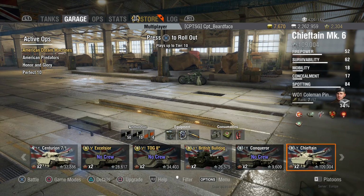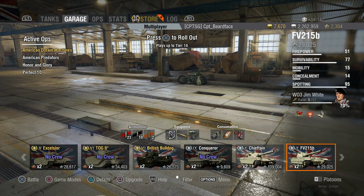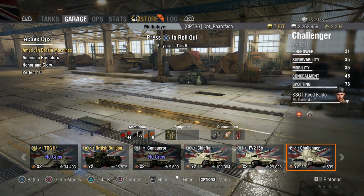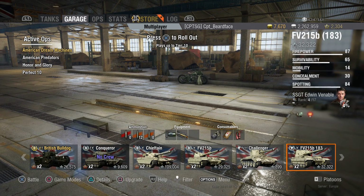Still got the Conqueror in here to do for the British Heavies reviews. I've got to catch up though and get the Carnarvon done. I've got the Chieftain, the FV215B, the Challenger. I'm going back down that line again, and a quick one for people in, I think it's the Archer, possibly the one before the Achilles. Drive it backwards when you're driving about, it goes much faster.